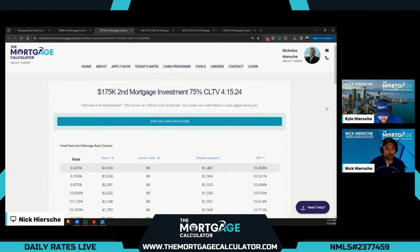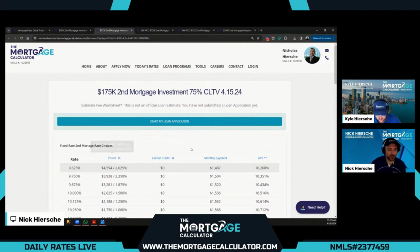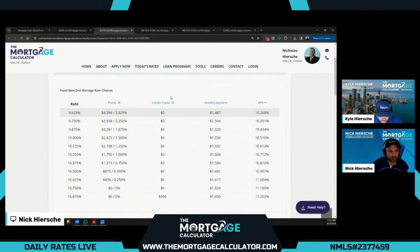Second option here is more of the standard LTV. So this is where the pricing gets a little bit better. So both of these options were at the high credit, 760 credit, like we use in all our demos. So at the high credit, a slightly lower loan amount and slightly lower LTV of $175,000 loan and 75% CLTV means we can get some better rates here.